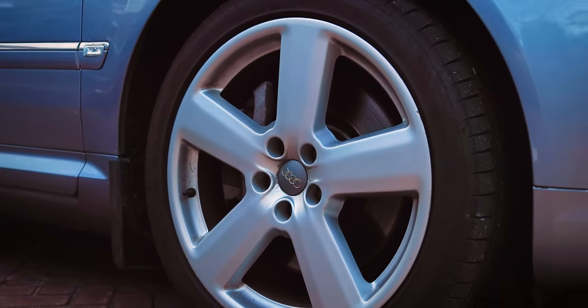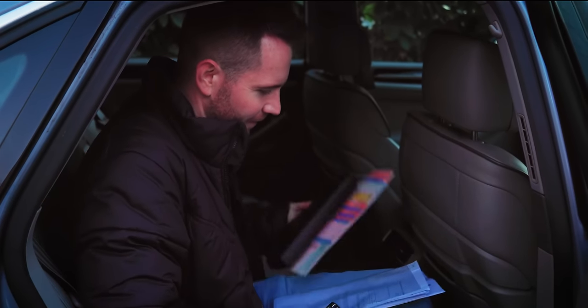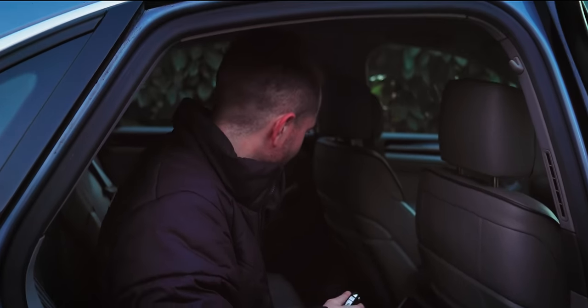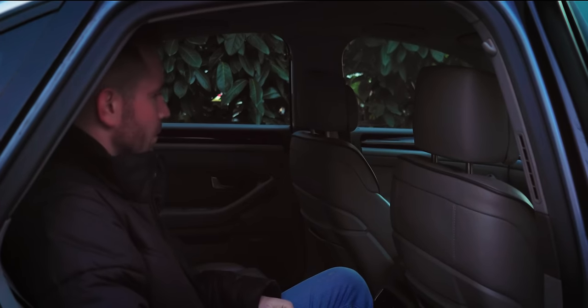Now this, all of this is all the service history. So we've got stacks of it, stacks and stacks, all neatly organised. This is what I like to see. We've got heated seats back here as well. Proper chauffeur car, isn't it, this?